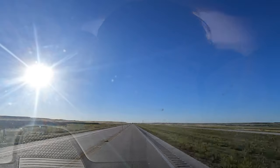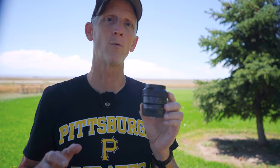Somewhere in Wyoming. The first thing you notice with the F2.5 G on your camera is that it's a little shorter than the F1.8. It weighs a little more, but honestly, you won't notice that. But there are three big differences with this.